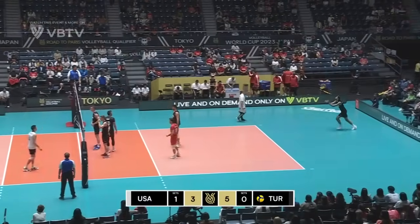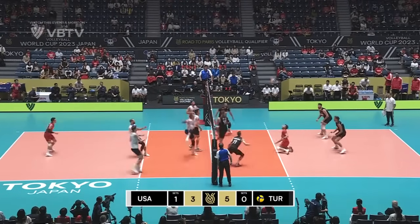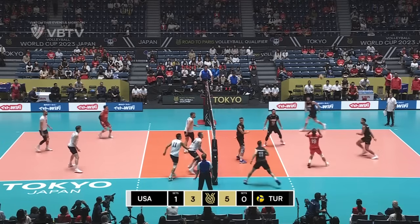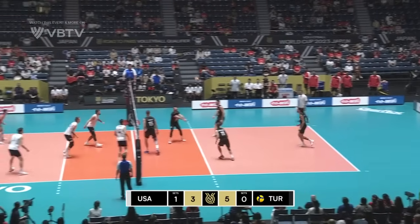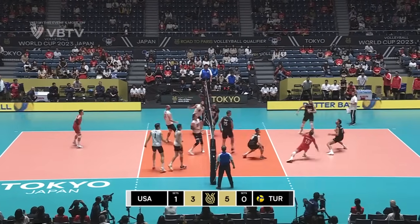Well, that's a beauty. Not the oldest player on the roster. That's David Smith at 38. Oh, what work. Brilliant by the Turkish libero, number 19 at the moment. Bayraktar, unbelievable reactions, and he's in the thick of it throughout this rally. A chance for the USA to wrap it up here.